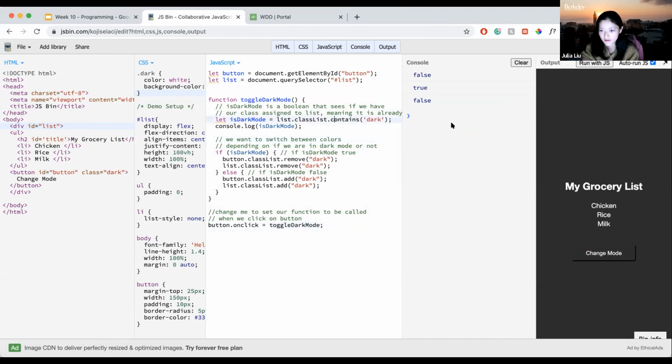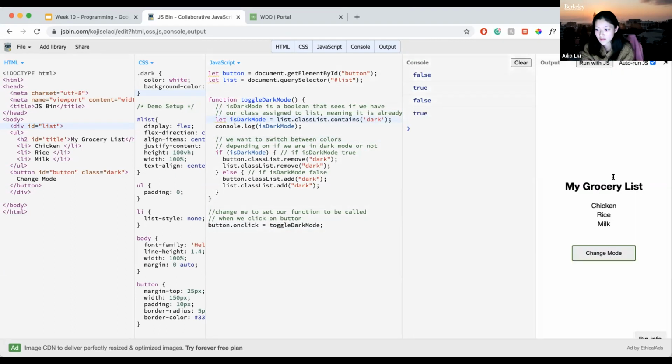And you can see here that the console is logging the correct values of isDarkMode. It's currently on dark mode, right? If you press the button, it'll change to light mode and it outputs true. That's because isDarkMode was true before we pressed the button, and so it runs this code block right here. It removes the dark class and now we see the light mode. On the other hand, if we press the button now, it should output false in the console and change to dark mode. So it should run this code block, which adds the dark class to the button and the list.